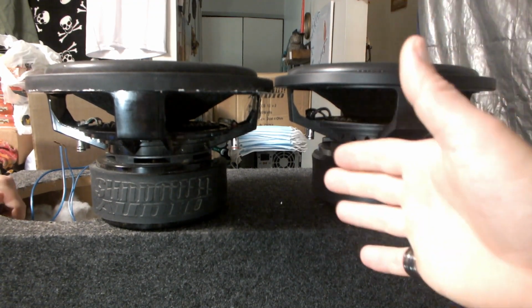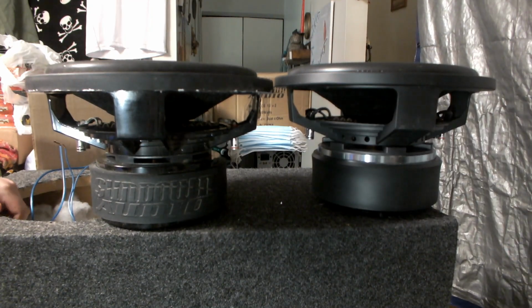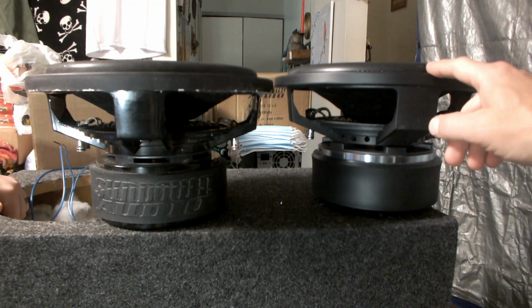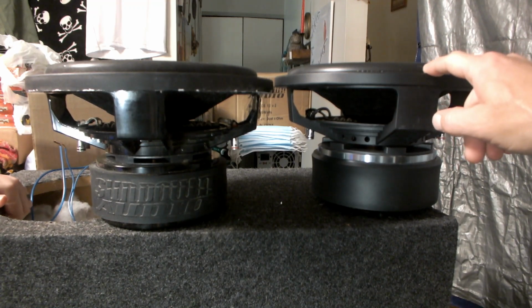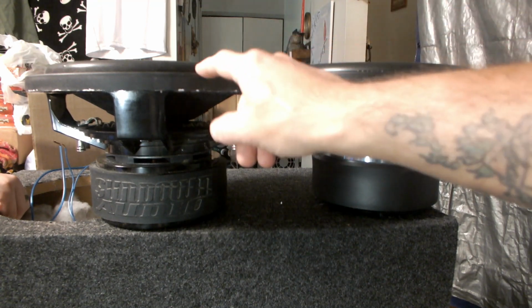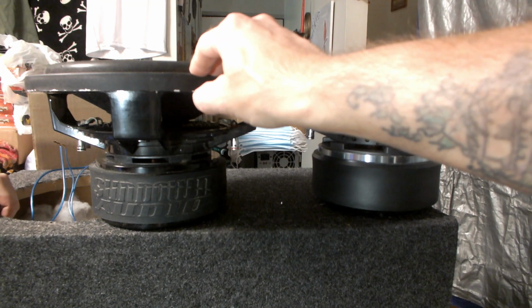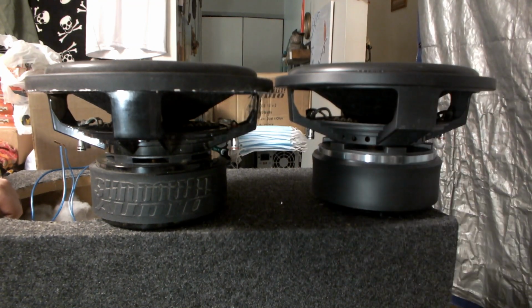Something about their design is very similar. They almost look like they could be twin subs. This is, I think, the D4 version. It is, which doesn't give it a fair advantage on my amplifier. And this is a D2 version, which gives it a much bigger advantage amplifier-wise.